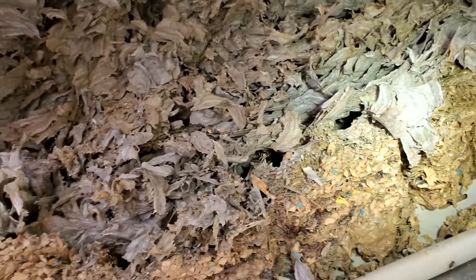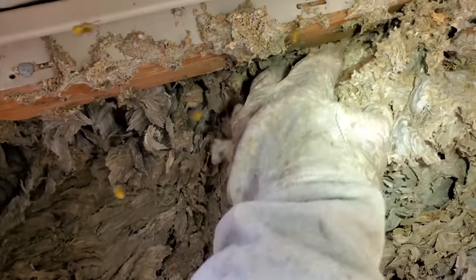So you can see the different colors in the envelope, and that's how I knew that they were different seasons. The more tannish color is a separate season than the light gray. The light gray is usually the current season. I don't know why the envelope discolors. It could also be where the yellow jackets are pulling their material from each season.